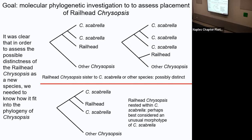Could this be a new species, and how would we be able to tell that with the data? Well, one hypothesis could be that all of our populations of Chrysopsis scabrella could form a natural unit and basically have a divergence with railhead. So railhead is not part of Chrysopsis scabrella, but is the most recently diverged species, sharing a sister relationship with Chrysopsis scabrella. So that's evidence that the two could possibly be distinct. If in our phylogeny we found that the railhead Chrysopsis was not closely related to scabrella at all, but in fact to other Chrysopsis, then that would really suggest that it was distinct.